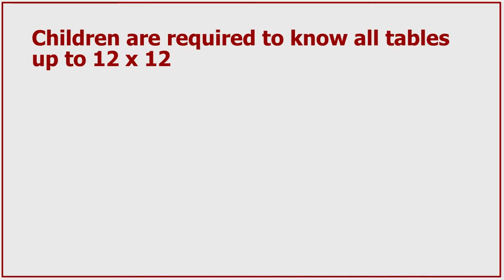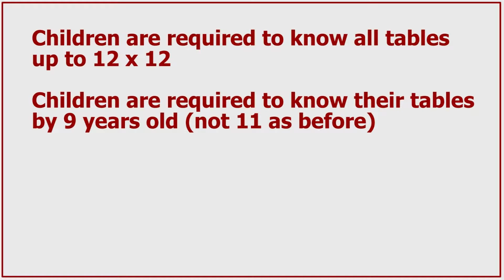Now, in my continued work with mathematics education, I do get to talk to a lot of parents, and recently I have been quite amazed that very few parents are aware that there have been 4 major changes in the curriculum in mathematics in recent years, and these affect pupils both in primary schools and in the early high school years. The first is that children are now required to know all tables up to 12 times 12, and when the government says required, that means they're going to be tested on them. Secondly, children are now required to know their tables by 9 years old and not 11 as before.